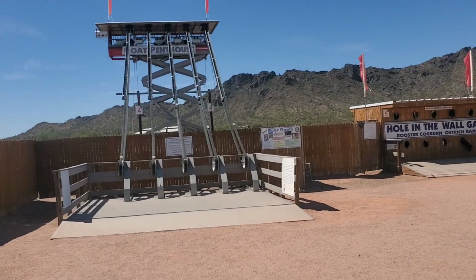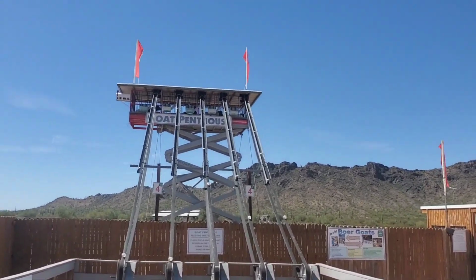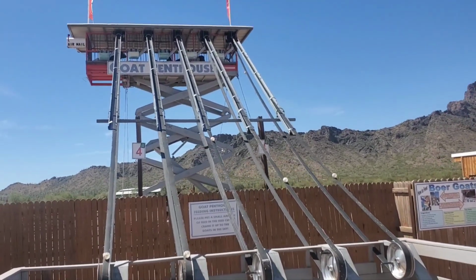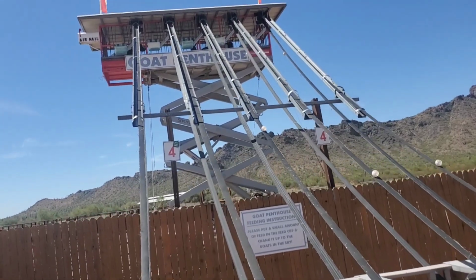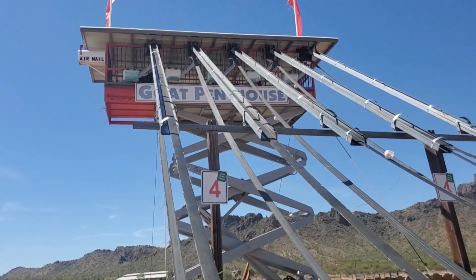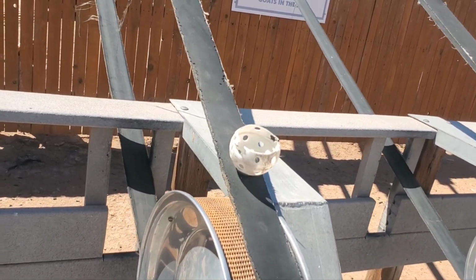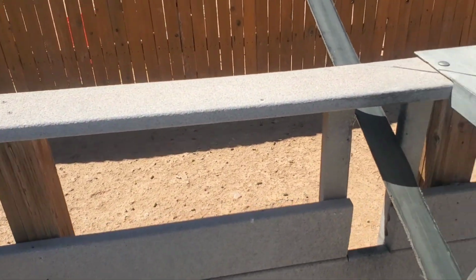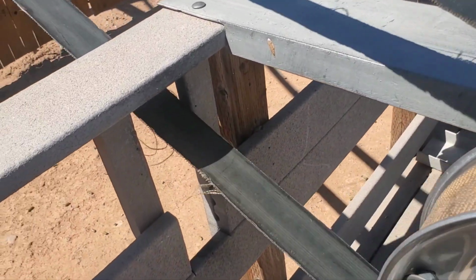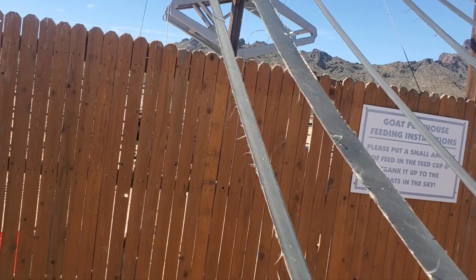Thank you. This is the most interesting one. This is a goat penthouse. The goats are up there in their penthouse. Oh my god, they are up there. And if I want to feed, what do I do? Okay. You put the food here, and then you roll the wheel. When will it reach there? And it will go all the way up.